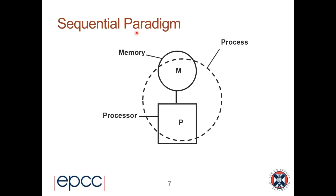So the sequential paradigm: when you run a sequential program, you launch an operating system process, which you can see in Top if you're on Linux, or in your task manager. And you think of your program as having exclusive access to a processor and its associated memory. Now, that isn't really true. Modern operating systems can schedule and deschedule processes all the time. But importantly, if that's your model, if you believe that when you run a program it becomes a process with exclusive access to a processor and some memory, that's a correct way to think about it. You will write correct programs if that's your model.